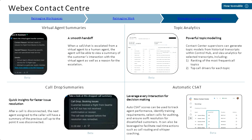That really narrows down on a lot of agent fatigue, as you said, or a lot of agent transferring from person to person to find that subject matter expert. They all become subject matter experts inside this with the analytics and takes. And the same thing goes for the call drop summaries.